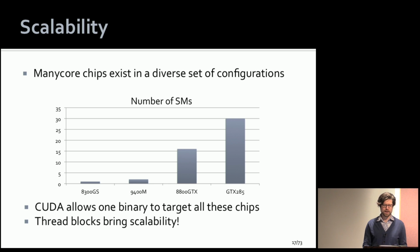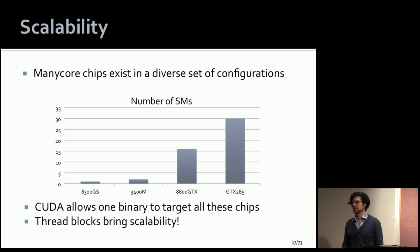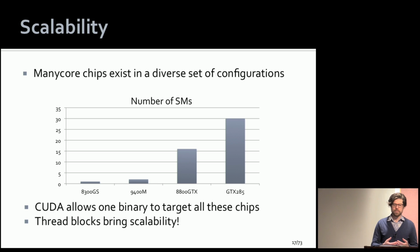In the past, we've had up to 30 SMs. So the same binary targets all of these chips, because when you write your code with independent thread blocks, you get scalability. You've partitioned your problem into small digestible chunks, and then the hardware has a lot of freedom as to how that's actually going to be executed. So that gives you scalability, and that makes sure that CUDA programs are very scalable.